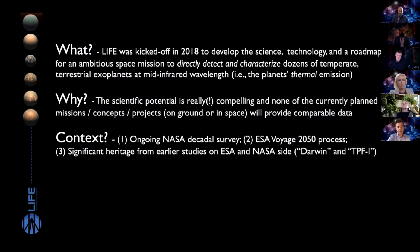We should also keep in mind, and this is a little bit of a heads up to the younger people here today, that there is, of course, significant heritage from earlier studies. The kind of mission concept that we have in mind already existed 15 to 20 years ago, and it was studied on both sides of the Atlantic Ocean. On the European side, there was a concept called Darwin, and on the NASA side, there was a concept called TPF-I, or Terrestrial Planet Finder Interferometer. So there's a lot of heritage that we can build upon. However, significant progress has been made both on the scientific side, as I will show, but also on the technology side ever since.